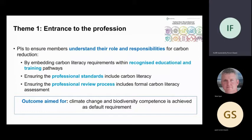So what we are focused on initially is making sure that we get the education and training pathways right for those that are entering the profession. That means, are we creating the right guidance, the right standards for the education and training? And are we as a profession really tackling those who deliver those education and training pathways to upskill themselves and deliver the right technical content in the guise of what they're there to do?